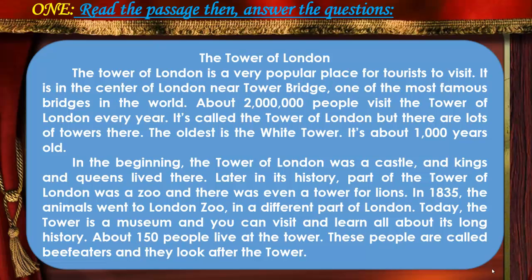In the beginning, the Tower of London was a castle, and kings and queens lived there. Later in its history, part of the Tower of London was a zoo, and there was even a tower for lions. In 1835, the animals went to London Zoo in a different part of London. Today, the tower is a museum, and you can visit and learn all about its long history. About 150 people live at the tower. These people are called beef eaters, and they look after the tower.